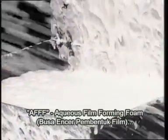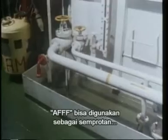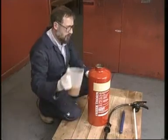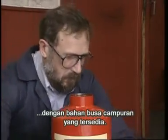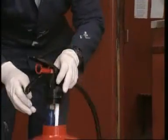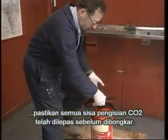AFFF, aqueous film-forming foam, has considerable penetrating power and is particularly effective on flammable liquid fires. AFFF may be applied as a spray and is used like that in some fixed installations. The foam extinguishers are easy to recharge with ready-mixed foam material. In the gas cartridge type, you must then place a new carbon dioxide cartridge into the container. As with any pressurized extinguisher, make sure that any remaining CO2 charge has been completely released before dismantling.